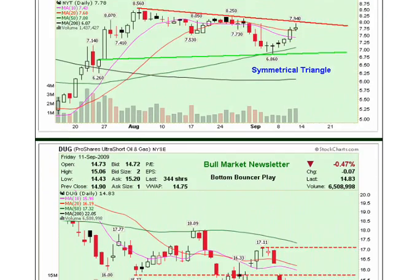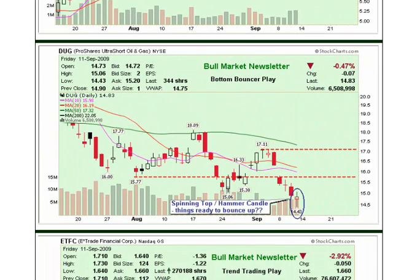Okay, our next stock was DUG. This was our bottom bouncer play. What we saw was the spinning top candle form that signaled a potential bounce here. And unfortunately, this was our loser for the week. We did not get a bounce.